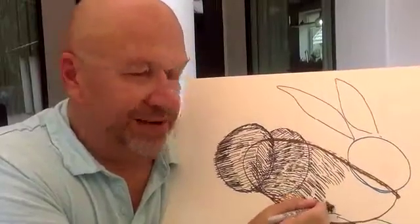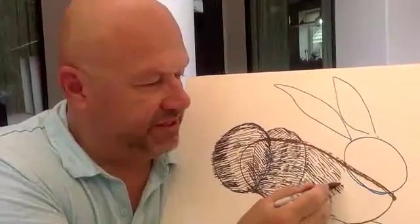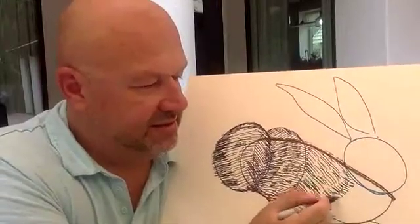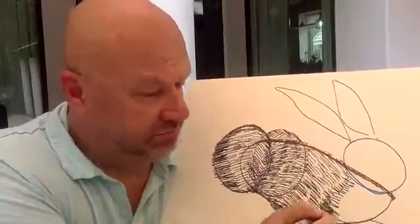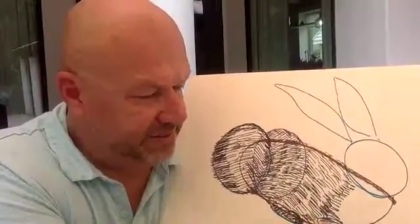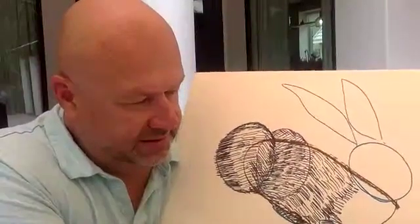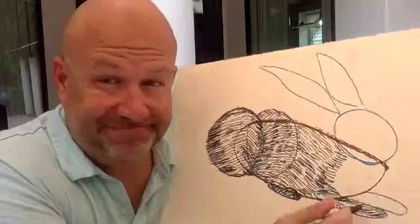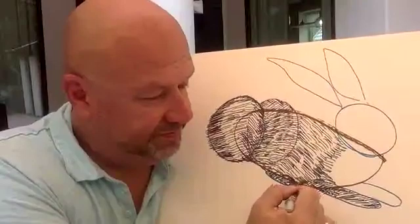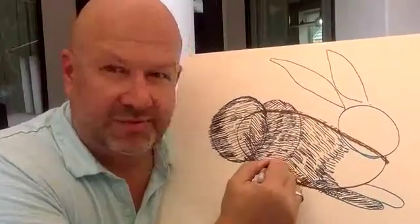Now this is taking a little while, and a lot of times what happens, kids, like I said, get a little frustrated because it takes a little while. It's a little monotonous, kind of like sitting at home. Gets a little monotonous doing the same thing every single day. But you do it. Now here comes the cross-hatching part.